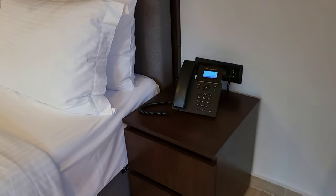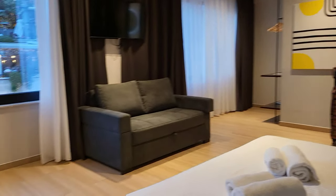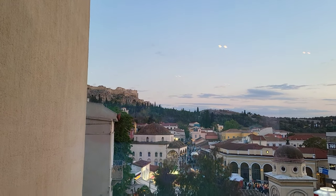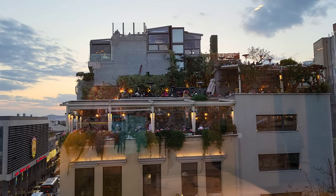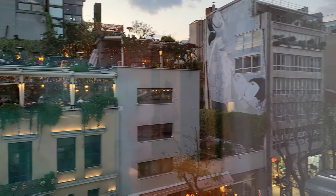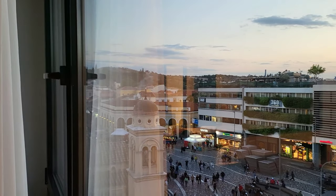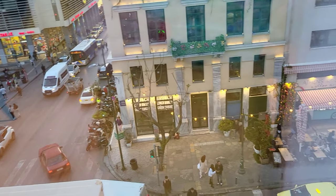Here is a phone. It's not a very fancy room, but it looks very convenient, especially because of the location. We're in the middle of town where there are all these fantastic rooftop eateries. Look at that. So much going on.